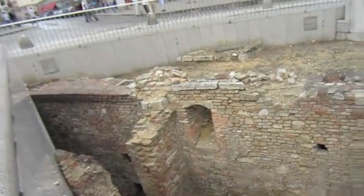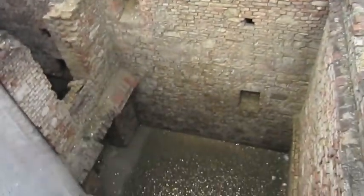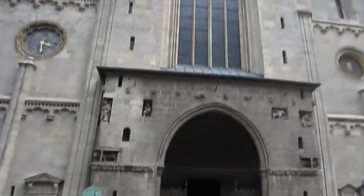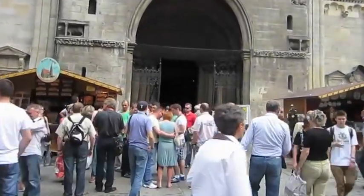So here you can see ruins of the Roman Empire, which is crazy. People are throwing money at it. Let's go in the Stephansdom.